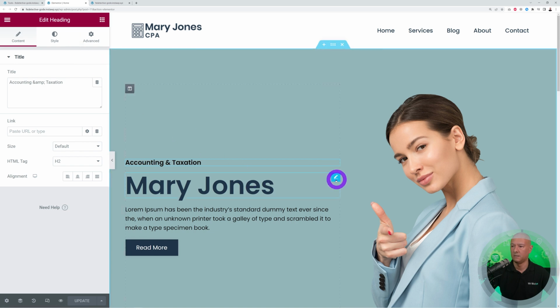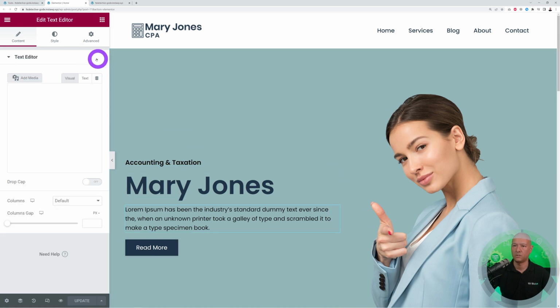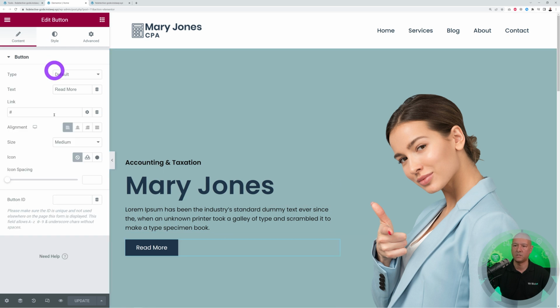So this is a heading. This one is a heading as well. This one is called text. And this one is called button.